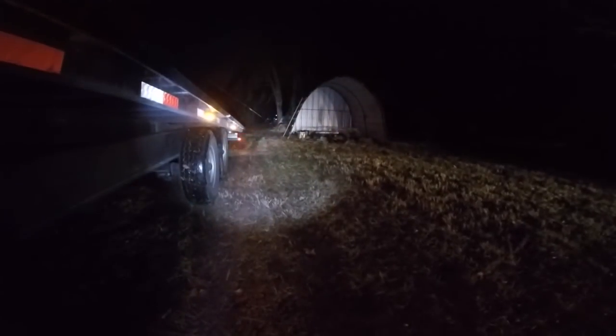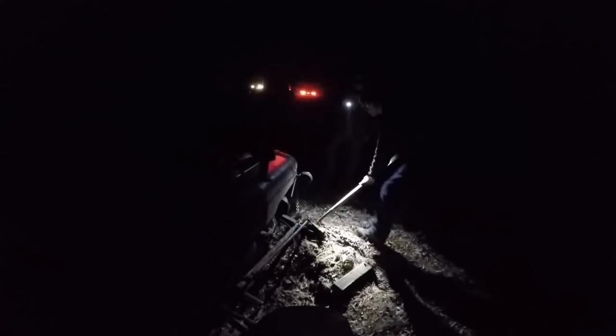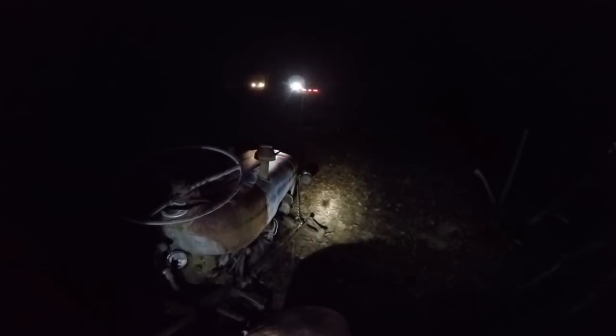Uh-oh. Oh, we're dug in somewhere. At least as we get closer, it'll pull it up more of an angle. I've had to dig out tractors before, but never like this. There goes that root.